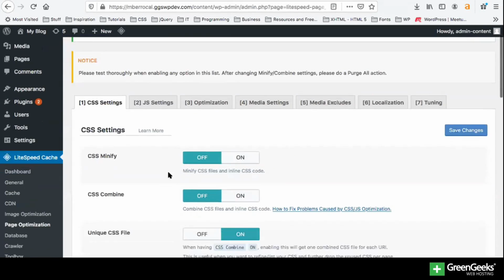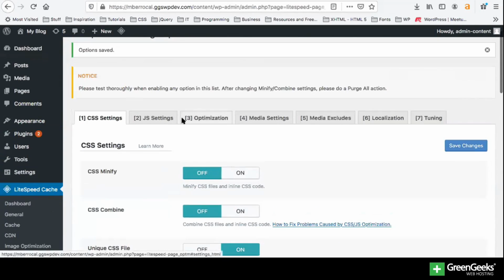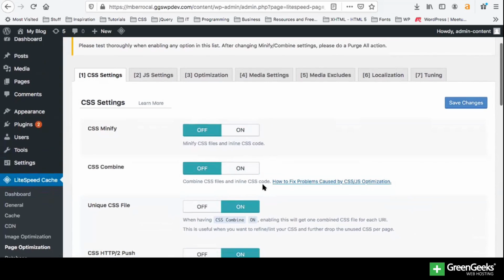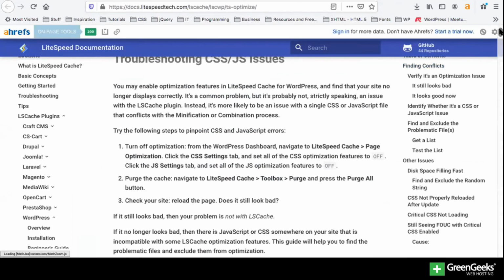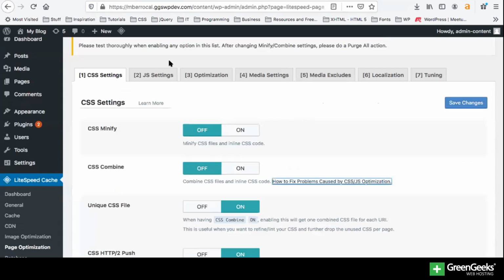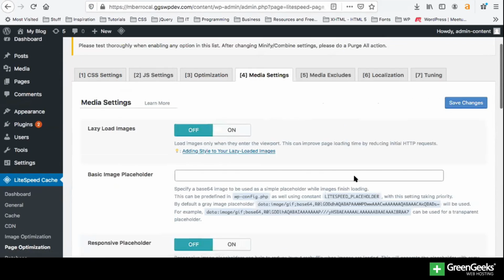We've played a lot with this plugin, so I'm really sad that this didn't work. To go back to it, the problem has to do with the CSS settings that I have over here, with the combining and minifying. It's even giving me problems caused by this. If I click over here, it's going to open this tool, but this tool is tremendously long, and I just don't have the time to go over it right now. But just test and tweak, and I'm sure you'll come up with a solution to fix that.